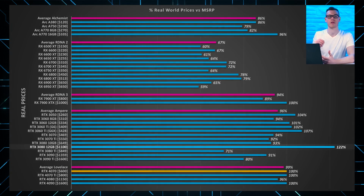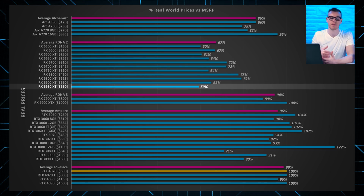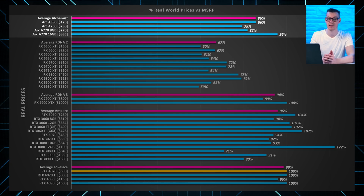right here, with the 3080 12GB being the most inflated compared to MSRP, and has been for quite some time now. Conversely, the 6950 XT has been the most discounted over the last few months, and can often be purchased for about 40% off, which contributes to RDNA 2 being the most discounted architecture overall. Intel Arc has seen about a 14% reduction for the cards that I can purchase here in the US, which, coupled with big driver improvements recently, makes them a more attractive buy.